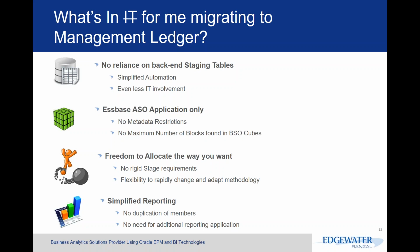Now along with that, we have freedom to allocate whatever way you want to in Management Ledger. You're not restricted to have up to 9 stages or 3 dimensions per stage. Management Ledger, if you want to have 5 dimensions as your source, you have 5 dimensions as your source. If you want to have 10 cost objects or 10 dimensions as your cost objects, you can do that as well. It's completely free to allocate the way that you want to.